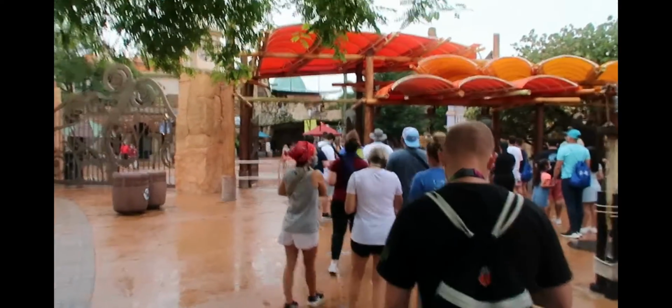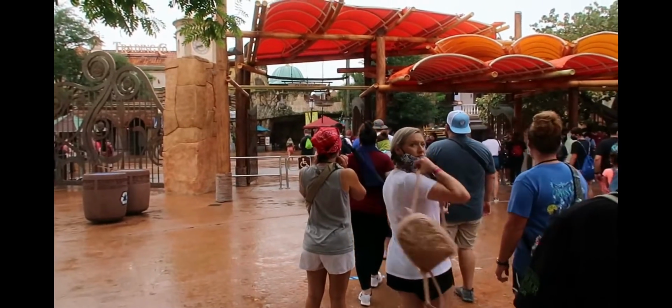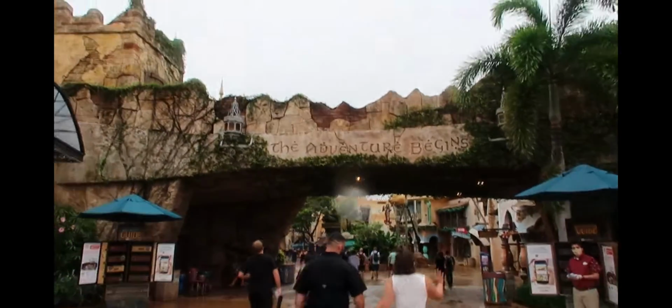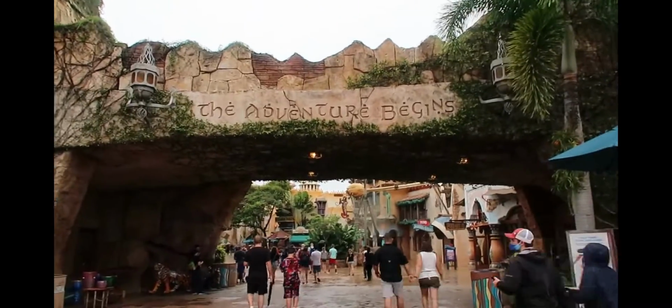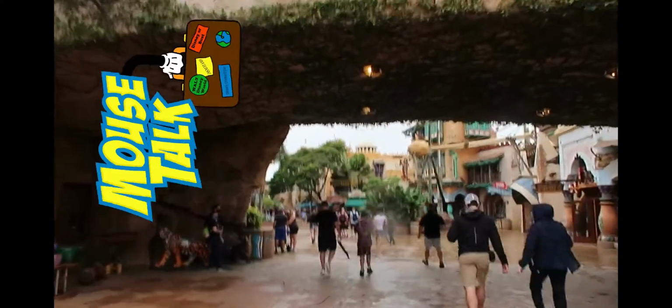Alright, so we're going in. Park just opened. And we're heading in. Here we go. The adventure begins. First time in 8 years we've stepped foot in this theme park.